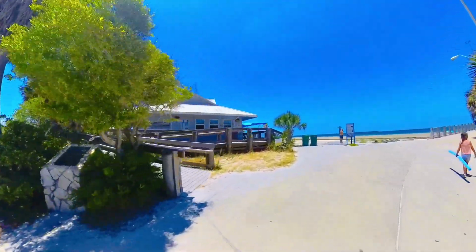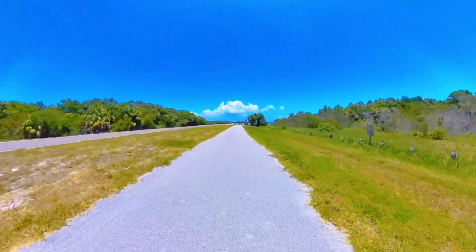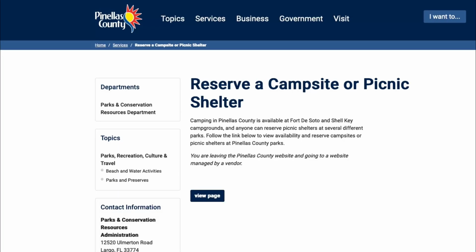And as of July 2024, there was no admission for the main entry like it used to be, but if you have a vehicle, you do have to pay for parking. If you have one of the apps, you can use that, and they have the code for payment pretty much all over. And if you're thinking about hosting an event with a larger party, you can reserve shelters here at the park as well. Just need to visit pinellascounty.gov for more information.